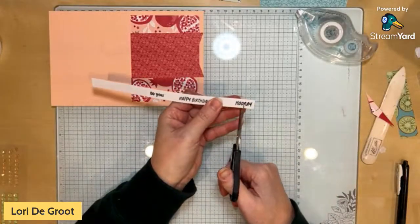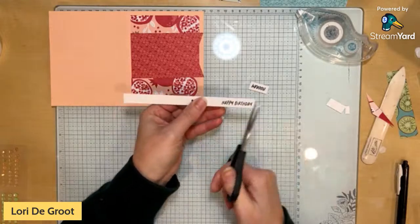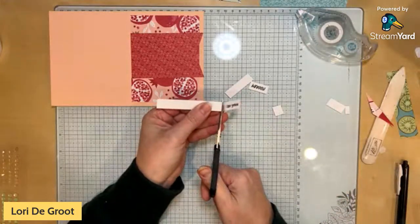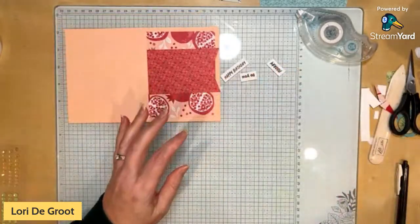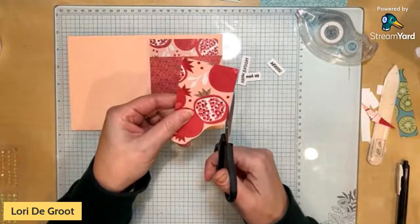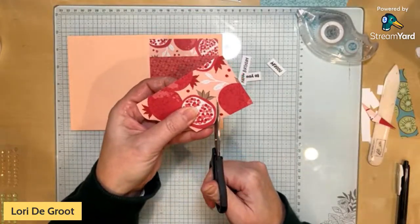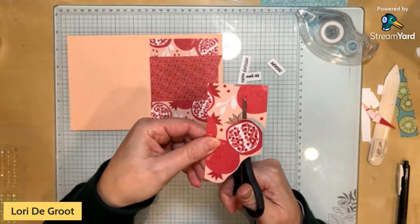So this is just a 1/2 inch strip of basic white. And then I'll just cut each one to its basic size. And then we're going to match this up with some pomegranates. And then I realized the piece that I grabbed, one of the pomegranates, is upside down. So we'll just go with it. It's all good.